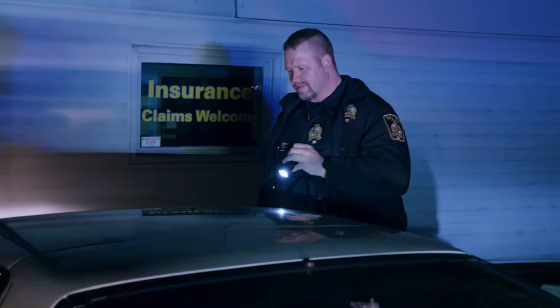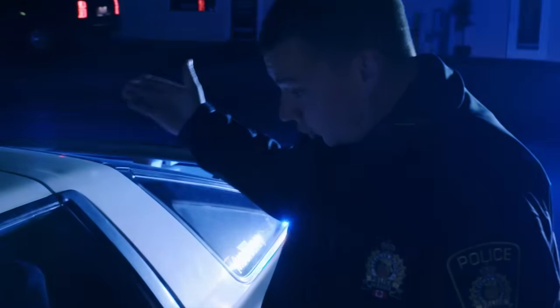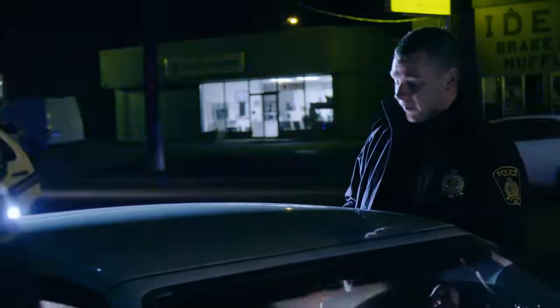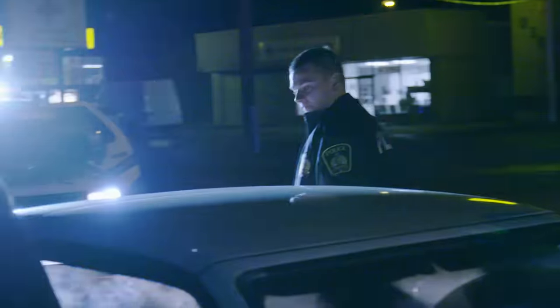Do you know that that's an arrestable offense for dangerous driving? That guy's gonna kill somebody. Like that is stupid driving. In town, there's a place for that, it's a racetrack. Okay? That's your lecture for the night rather than a ticket. Okay, have a good night, you're free to go.